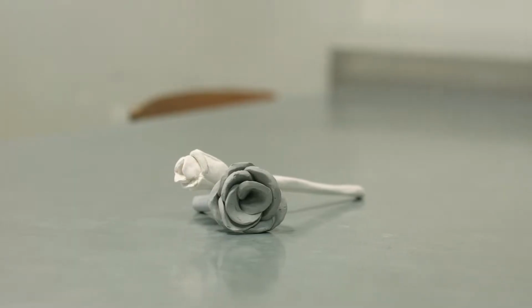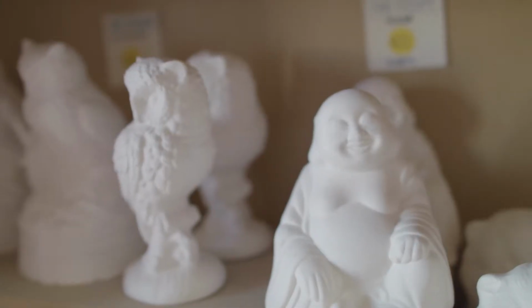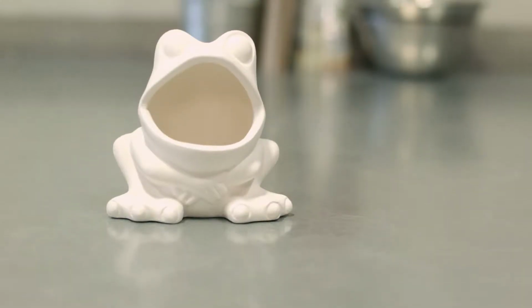Really? So we can actually show people how the products are made, and to be proud to say also that they're made in Bowness. And then at that point, we're kind of creative partners with the people who are painting them. I have to say, I want to see the frog.